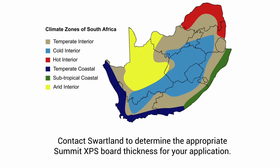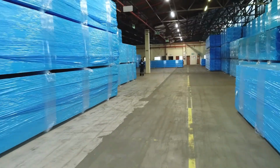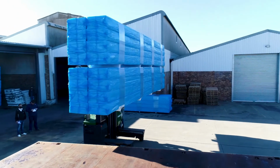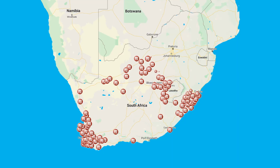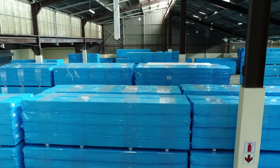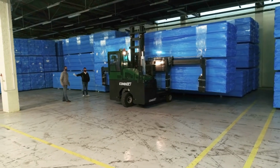With distribution centers across the country, our fleet of trucks are able to deliver to SBS outlets, key distributors, and hardware stores around South Africa and Sub-Saharan Africa. Backed by Swartland, Summit products are made from the best quality materials and give you lasting performance, peace of mind, and value for money.